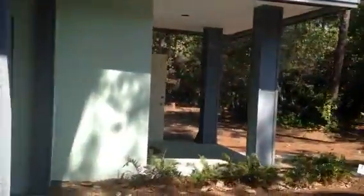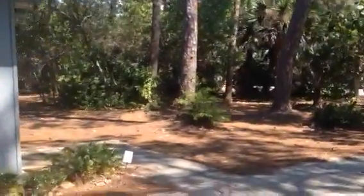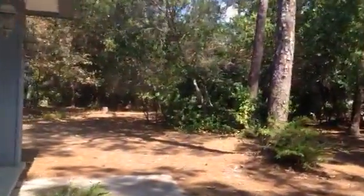So that's about it. That's the house. Shutters. It's a cool house. A lot of potential, and I think it's almost priced at lot value as it is.